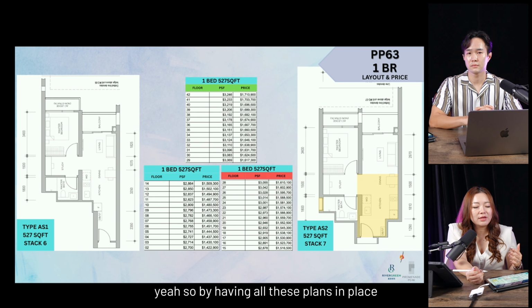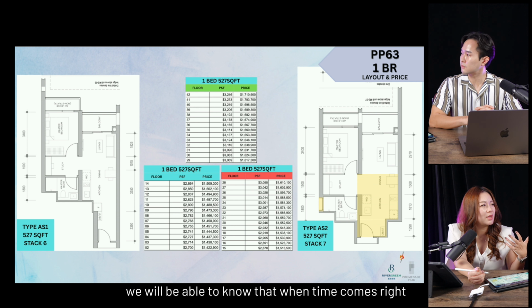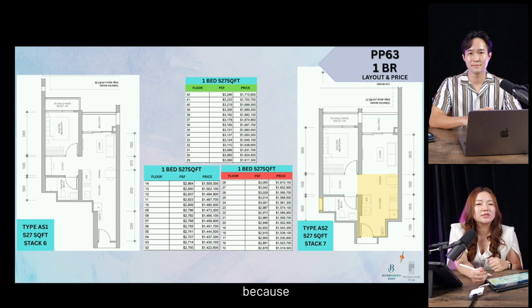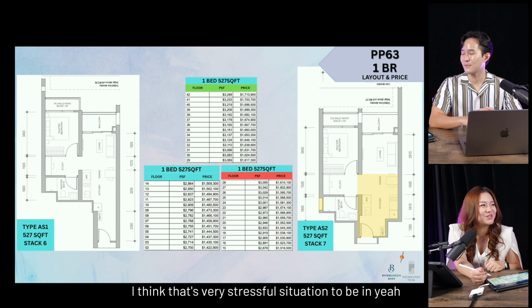Yeah, so by having all these plans in place, we will be able to know that when the time comes, this price, this plan, which one should we go for? And please do reach out to us because I think that's a very stressful situation to be in. Exactly.